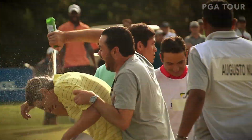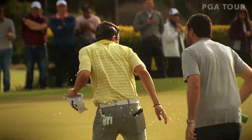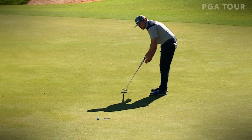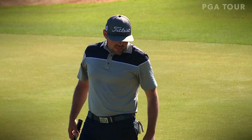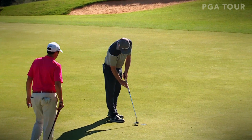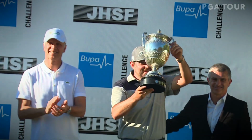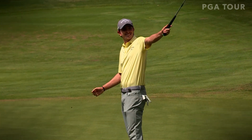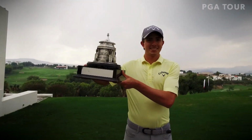In 2018, both Rosso and Echevarría found victory on PGA Tour Latinoamérica. Rosso took home his third Latin America trophy and first since 2014, propelling him to a fifth-place finish in the order of merit. And Echevarría captured 2 trophies within a 3-week span last season and went on to finish second on the money list.